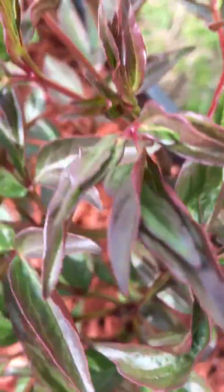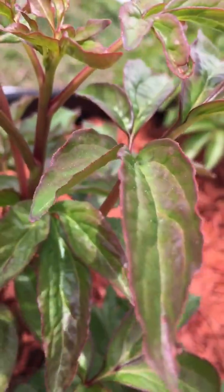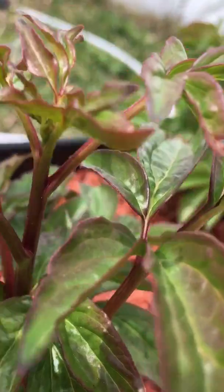there's a leaf covering the bud. They all have little buds. I'm so excited because these smell so divine. They are my favorite of all fragrant flowers.